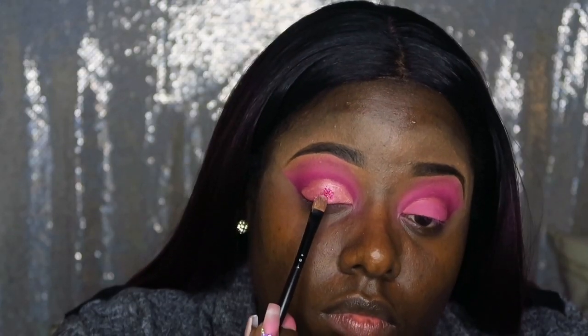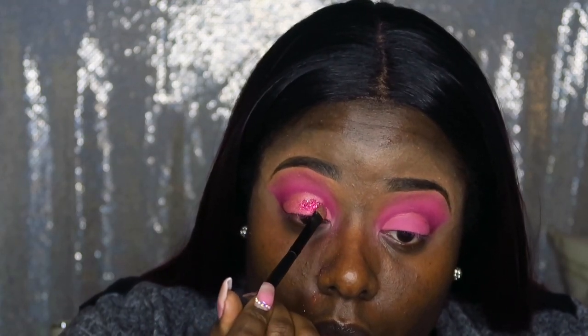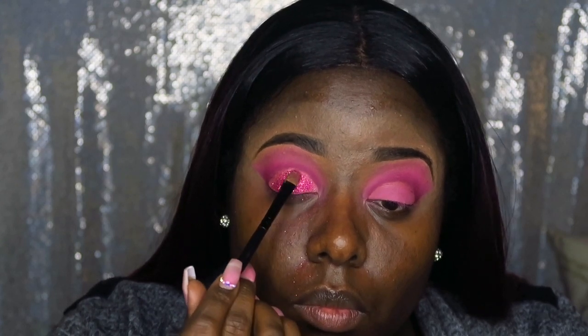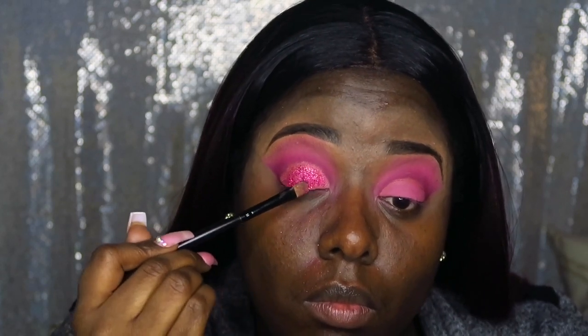Now for the fun part. So I am applying my glitter with a flat brush, kind of like the concealer brush I use for under my eyebrows, and I'm just taking the glitter and placing it right over the glitter glue. I'm not swiping it, I'm literally just dipping my brush into the glitter and tapping it onto my lids.